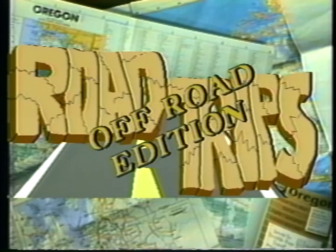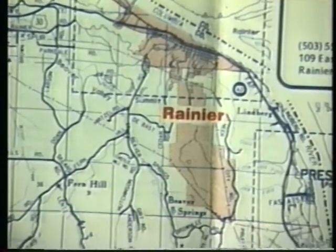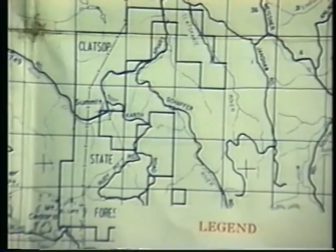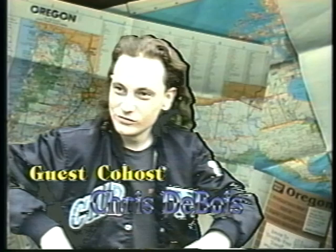Today on Road Trips, part 1 of our off-road edition takes us to the back roads behind Rainier. We'll go up around Camp Emerald Forest and cruise the logging roads looking for cool places to go. So join us as we explore the woods with our guest co-host once again, Mr. Chris DeBois. So now, let's hit the road.